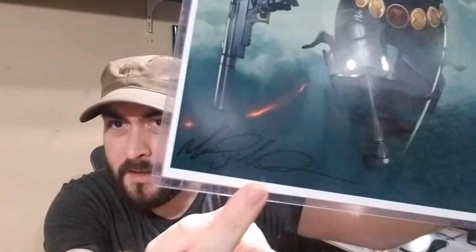Next item. All right, so I found this print of Black Widow. I believe I'm $5 into it. It's a little bit longer now that I picked it up. It's $5 or $8, somewhere in that neighborhood. It's signed by the artist, but I don't recognize that signature. It might be just a no name, for lack of a better term, artist. But if you recognize it, let me know. Just a really cool Black Widow print that I'm $5 or $8 into, so another cool find.